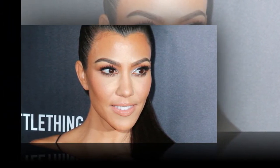"It works great when you put it on top of these shadows, making them glossier. I also use it as lip balm and under my eyes. I just love it," she said.